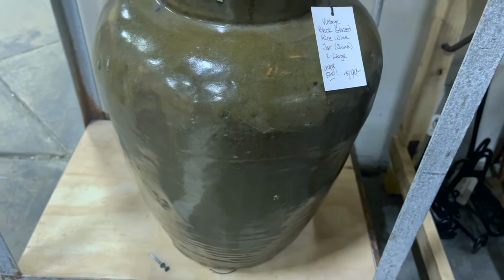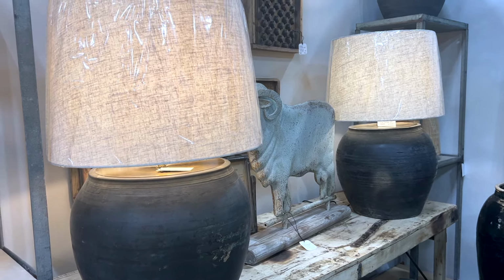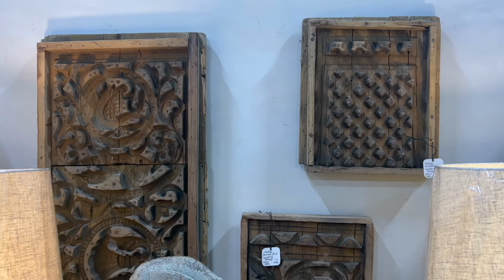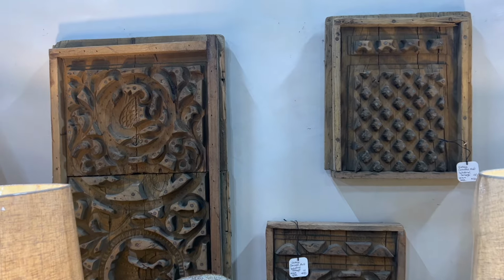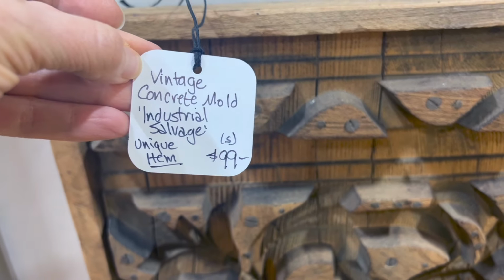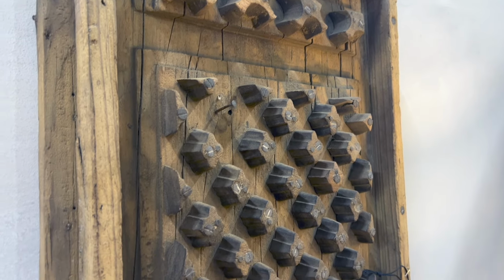They have tons and tons of items like this. These right here are extra large lamps made out of vintage Chinese water pots. And then these caught my eye too. I absolutely loved these. These are imported from India. They were salvaged. They are concrete industrial molds. So they would use these to create patterns on the sides of buildings.